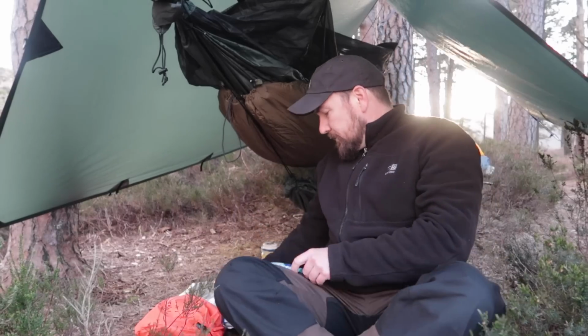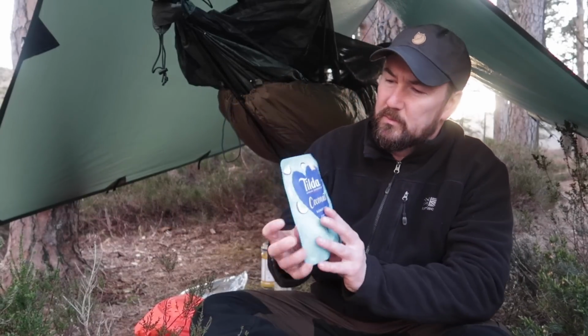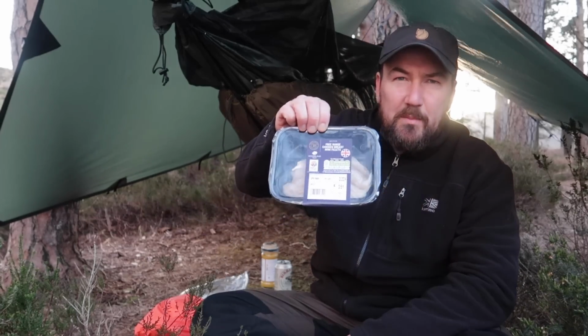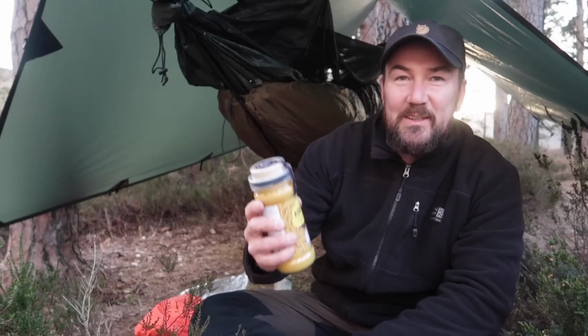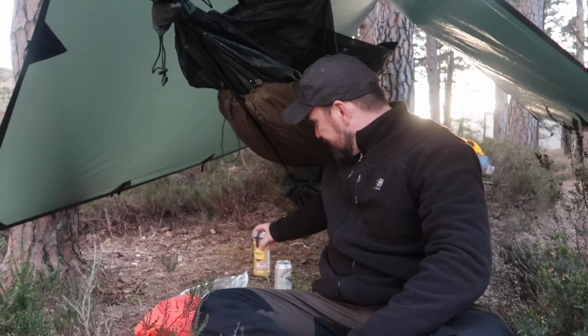Well, this is going to be the kitchen for this evening. I've got a bit of, what is it? Tilda coconut basmati rice, a bit of chicken breast, and a Sainsbury's creamy korma. So that's all going to be getting done over an alcohol stove, I think.